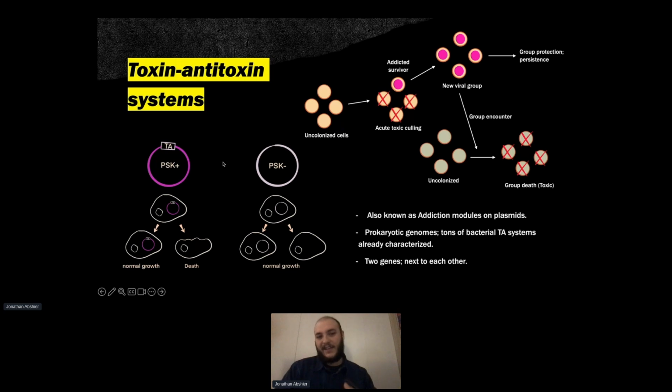We have a plasmid that utilizes a TA system, so has that toxin-antitoxin phenotype, where you have a mother that may produce clonal, similar offspring. One of the offspring might inherit this plasmid, and so long as it keeps that plasmid in these particular conditions, you confer normal growth, whereas if you lose the plasmid, you lose the ability to mitigate the toxin-antitoxin system and result in death, where in a system that's negative for that, you still see normal growth overall.